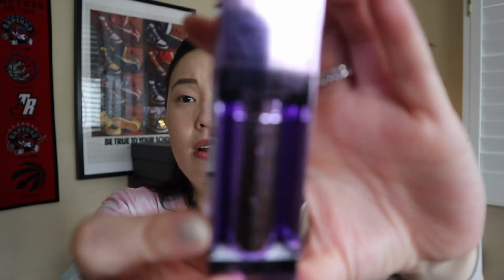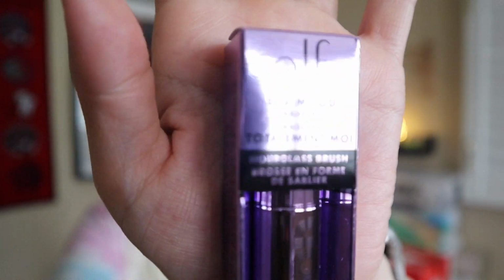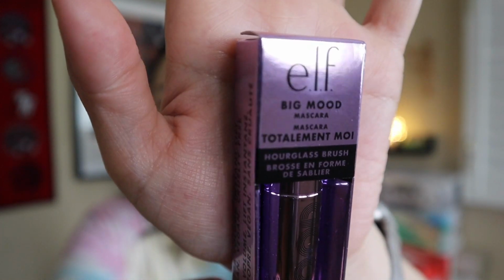And while we are talking about free, they do also give out samples as well. So I ended up getting the e.l.f. Big Mood Mascara. I don't know if you can see, it's kind of reflective. So it's like a mini mascara. I just struggled to open the mascara sample out of here, but I got it out and it says Big Mood on it. I really like the packaging. It has this really nice reflectiveness.